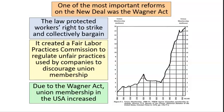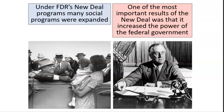So what we've seen is that during the New Deal, this first 100 days in office and in the subsequent years, because a few of these programs were passed a few years later, FDR's New Deal, all of these new programs, really we see these social programs become greatly expanded during this particular time. And really, out of all of this, one of the most important results of the New Deal, just in general, was that it increased the power of the federal government.